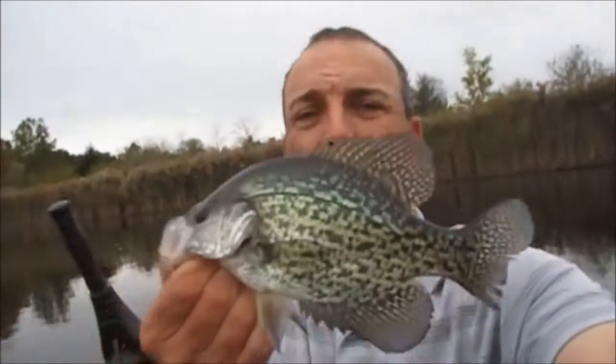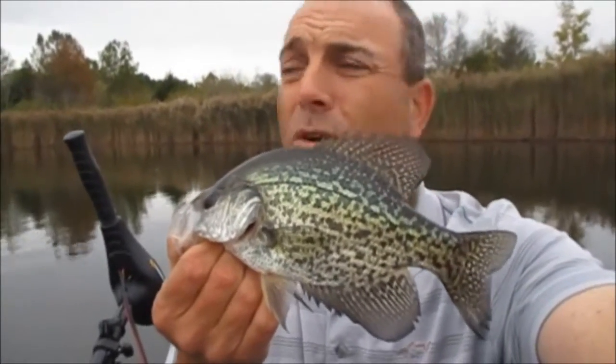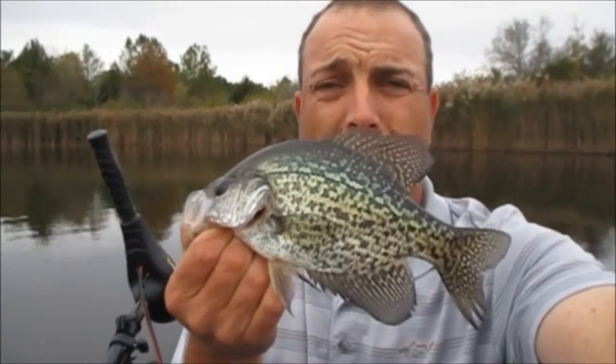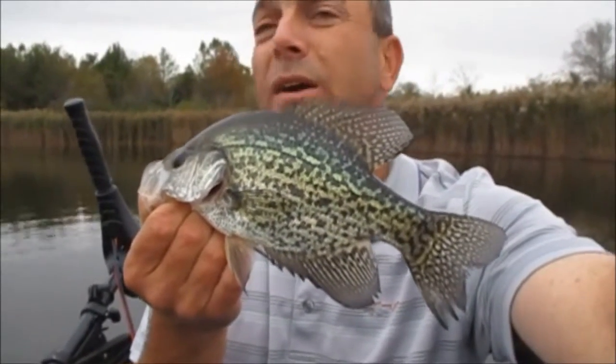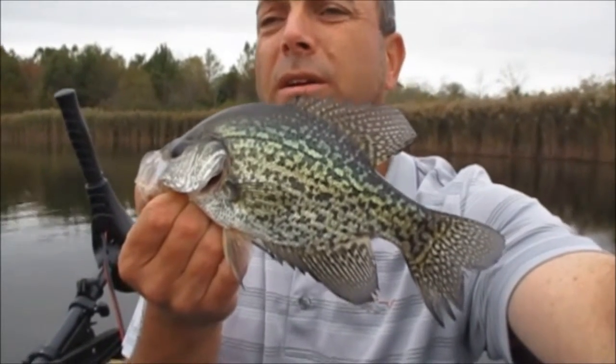This is the only spot on the entire lake, guys, that's out of the wind. We got north winds today, very cold front. It feels like winter time out here. It's very cold. Let it fall 5 feet. When it hits the water, you count to five and then you reel it in the same speed. Don't change your speed.